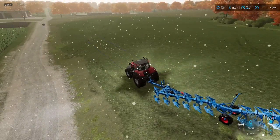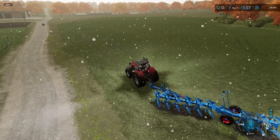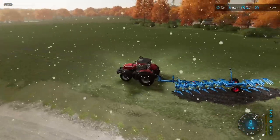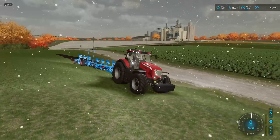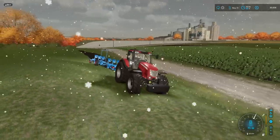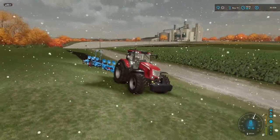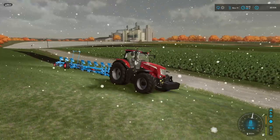Pretty simple. Lower this guy, and yeah, then we're ready to go. I did buy a front weight because that was just necessary. And it looks like this tractor has no problem pulling that plow just behind us. Perfect. Love it. Thank you.